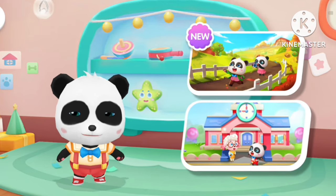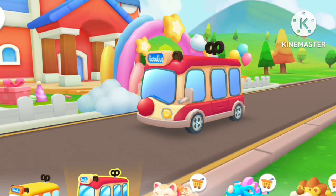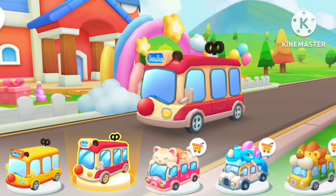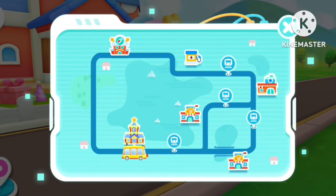Go to the kindergarten. Choose a school bus you like. Let's go pick up the kids and send them to kindergarten.